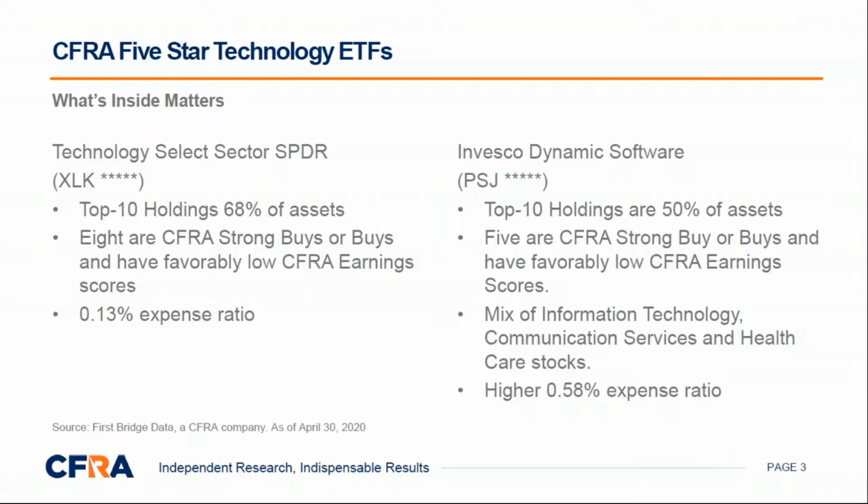8 of these holdings are either CFRA strong buy or buy recommended stocks from our equity research team. Similarly, 8, not necessarily the same 8, of these top 10 holdings have favorably low CFRA earnings scores, which gives us confidence that there's underappreciated earnings potential. You're going to find some of the stocks you quite likely own individually within your portfolio, stocks like Microsoft, Apple, Alphabet, Visa. These are the heavyweights within the tech sector, but you get the benefits of diversification across all of them and many more with the tech sector ETF for just 13 basis points.